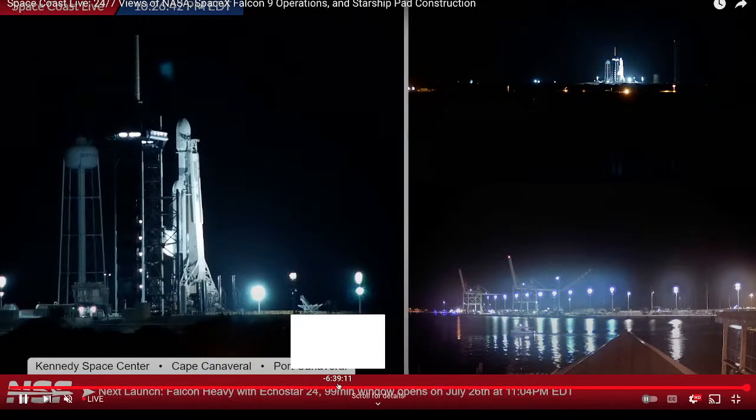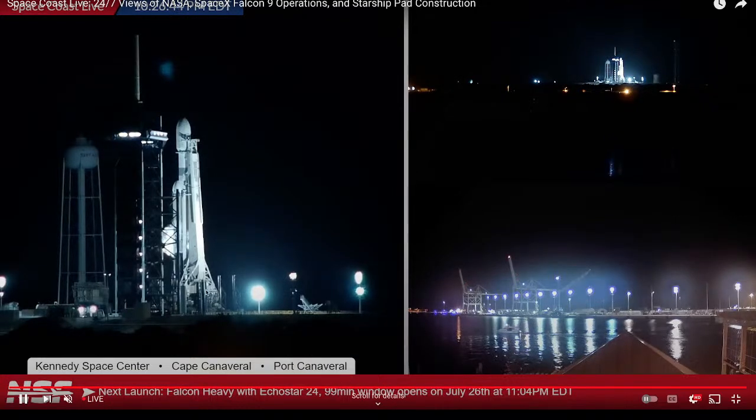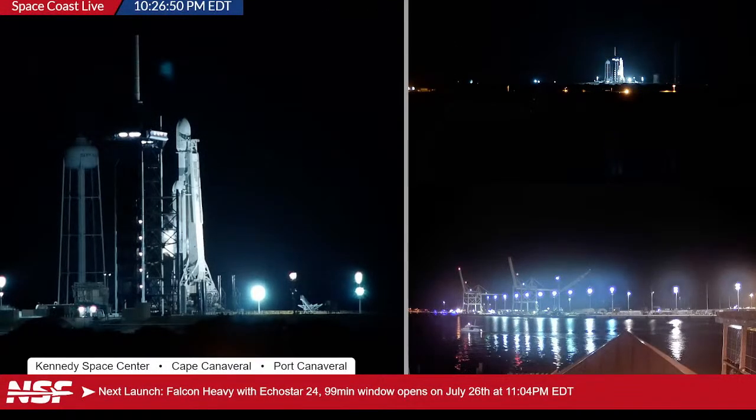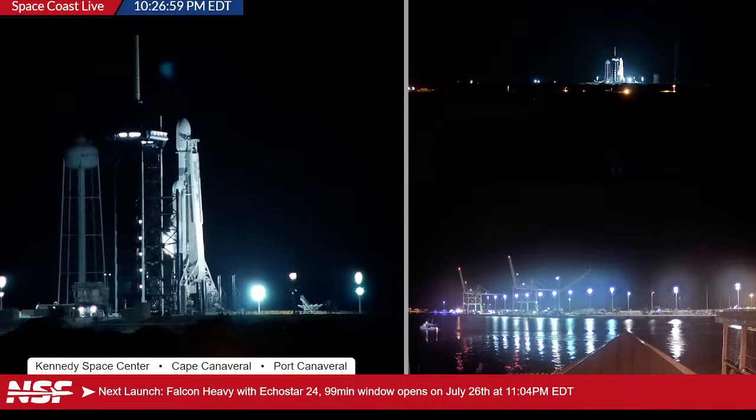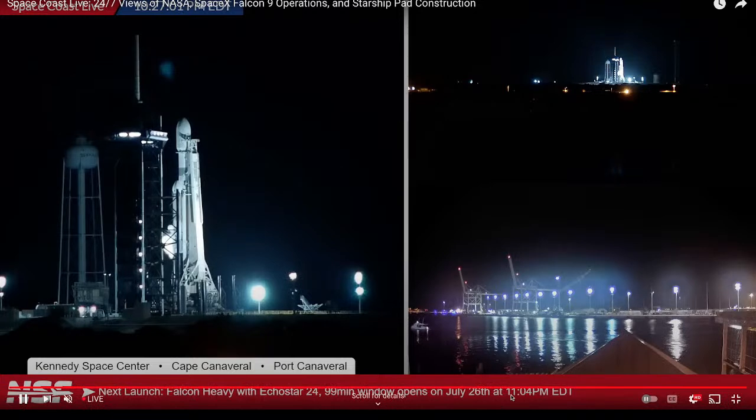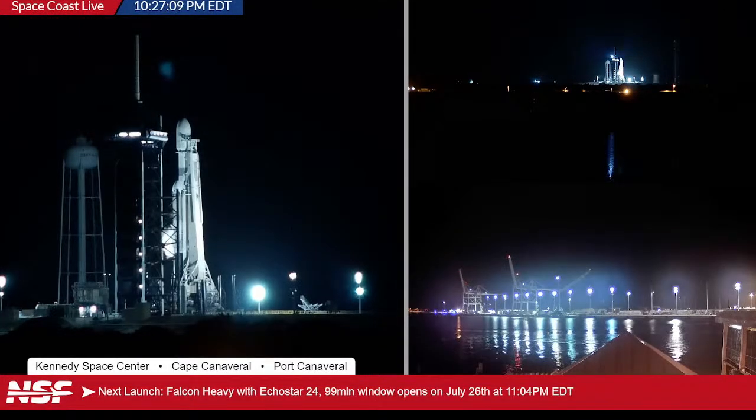They have a 99-minute launch window, so if they have any sort of holds or delays, they have an hour and a half basically to resolve those before they're not allowed to launch. You can see them venting, continuing to vent there, but hopefully they go exactly at 11:04 p.m. Eastern, because I don't want to have to sit here for an extra hour and a half. So, yeah.